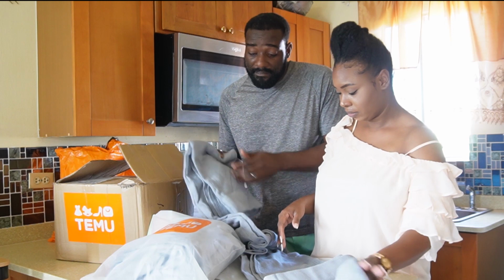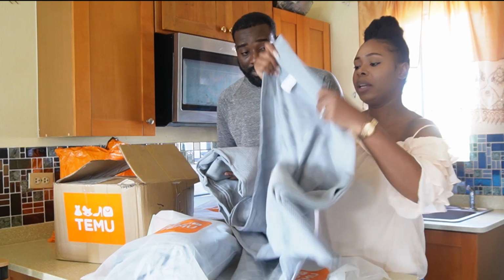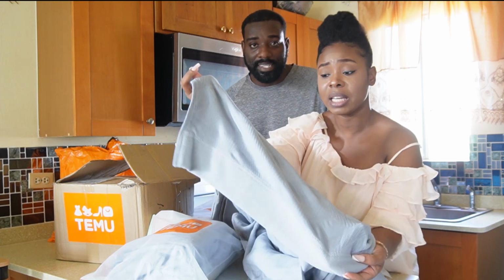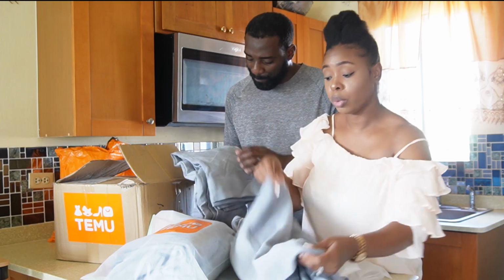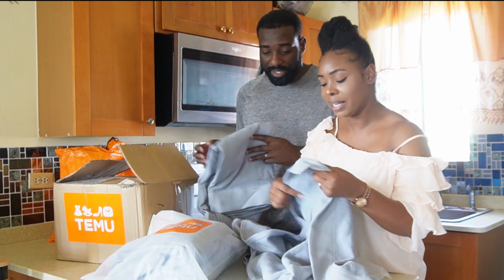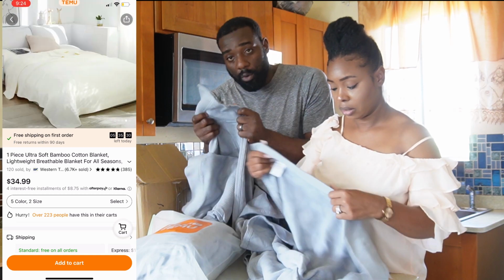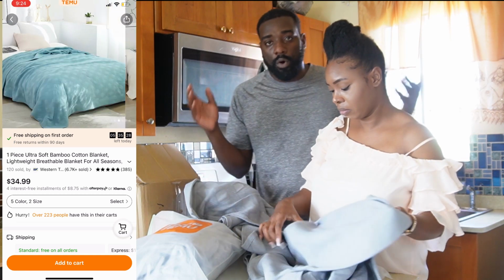Immediately I noticed they are very plush, right? They're like high quality. They are really thick. Nice quality. And the patterns stay true to what we actually saw on the website and the description. So I like this. Actually, I really like this. I am wowed by these. The quality is very, very good and you won't believe the price.